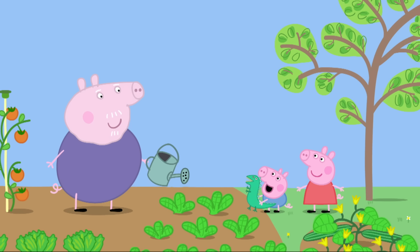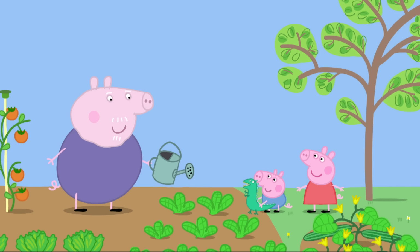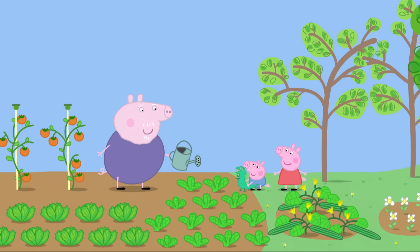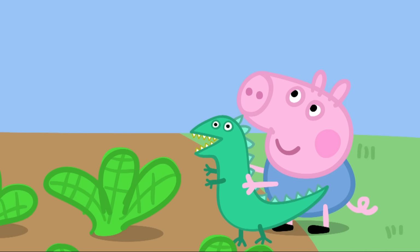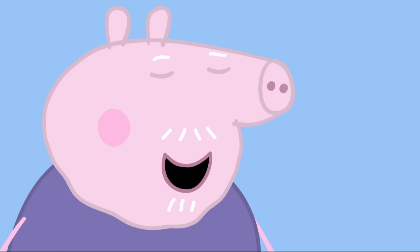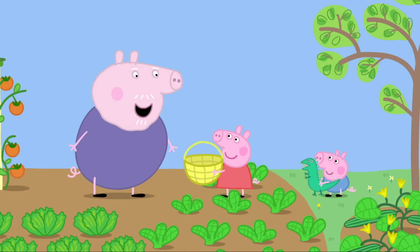Grandpa Pig! Hello, Peppa, George. This is Grandpa Pig's vegetable garden. He has grown all these vegetables himself. What's this? Dinosaur. A dinosaur? Let's choose some vegetables for lunch.